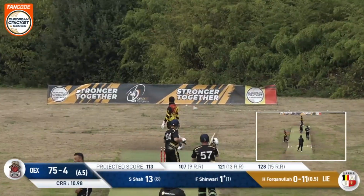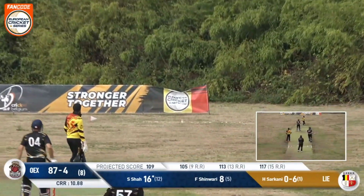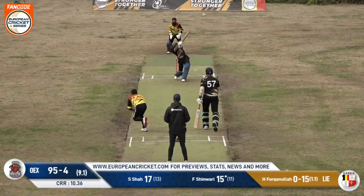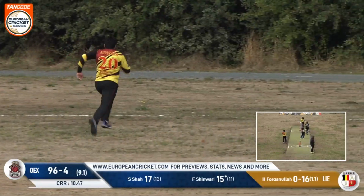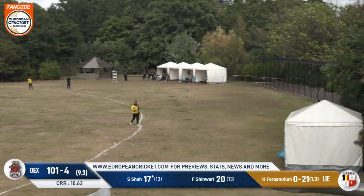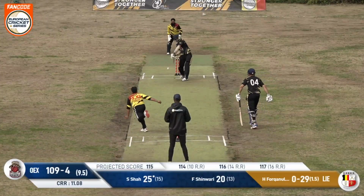Well, this is going to be four. That's top edge. Really good shot. I don't think this is that high, you know, but he goes across. It's the look-away ramp. This is going to be squeezed away. It's running away. It's four. Now it's in the air, and it's flying out of the ground. Maximo! Which is great. Adam Alga's another one.